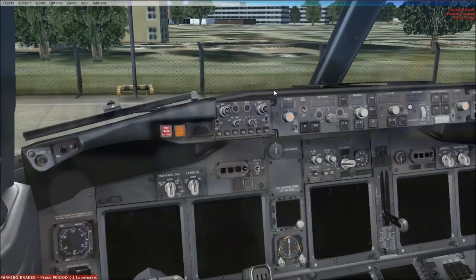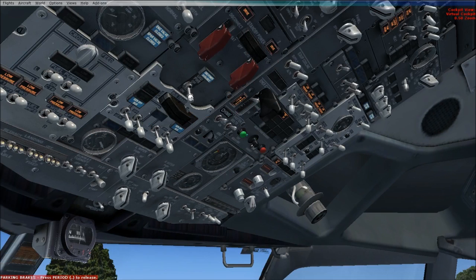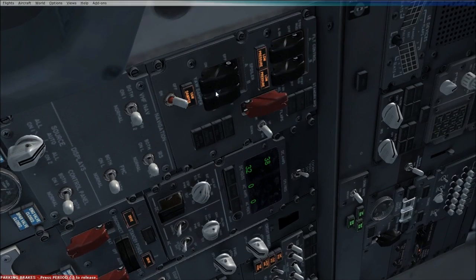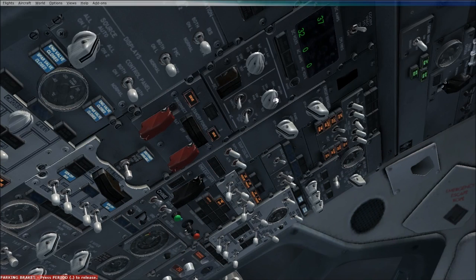Okay, so now we're inside the cockpit and we're just going to go through all the checks again. So we're going to turn the battery on so we actually have power and go on to ground power, and we'll turn the emergency exits on. Fuel, yaw damper can stay off. We can align the IRSs. We're on ground power, they can all go on.